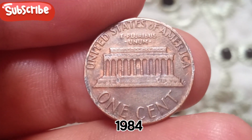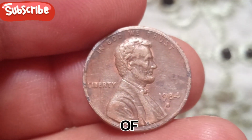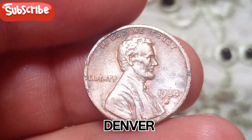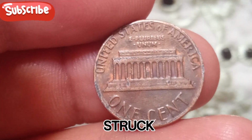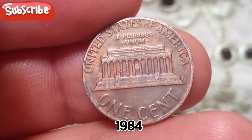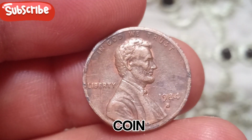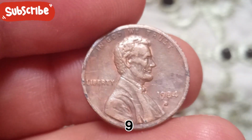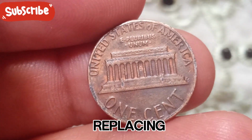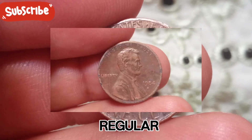The year is 1984. Ronald Reagan is president, the Cold War is still simmering, and in the world of American coinage, something quite routine, but quietly historic, is happening at the Denver Mint. Millions of pennies are being struck, each bearing the iconic face of Abraham Lincoln, a symbol of unity and resilience. The 1984 Liberty 1 cent coin, commonly known as the Lincoln penny, is part of a coin lineage that dates back to 1909. That's when Victor David Brenner's portrait of President Lincoln first appeared on the obverse, replacing the Indian head cent. It was the first time a U.S. president's image was used on a regular issue American coin.